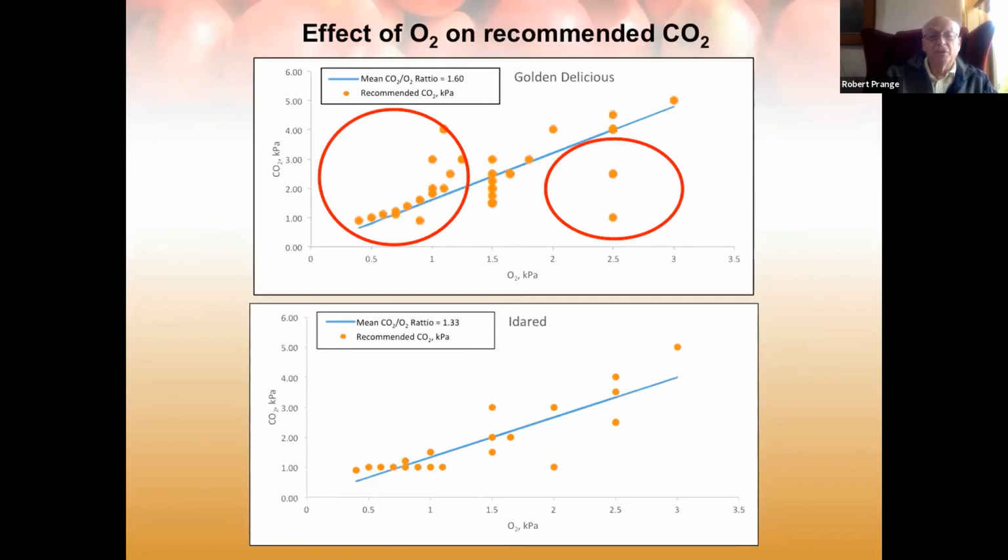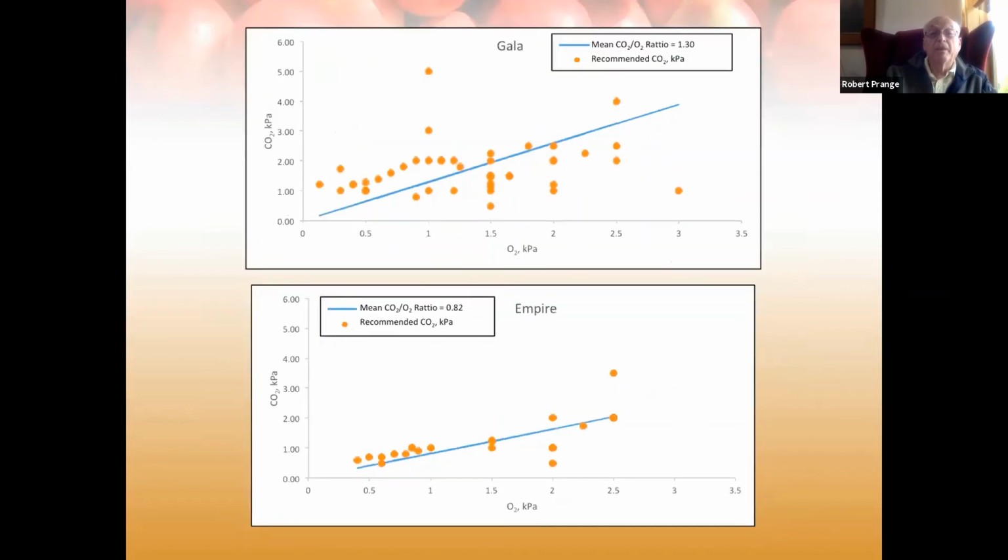Well, not necessarily so. Here's Ida Red. The ratio is 1.33, and you look at the scatter, it's pretty well close to the line, regardless of oxygen. Going down in ratio to Gala, again, you'll see the mean is 1.3, but there are, in the red circle, data points below that. And when you get down to oxygens less than 1 and to DCA territory, it looks like you can actually let that ratio be a bit above the calculated value.